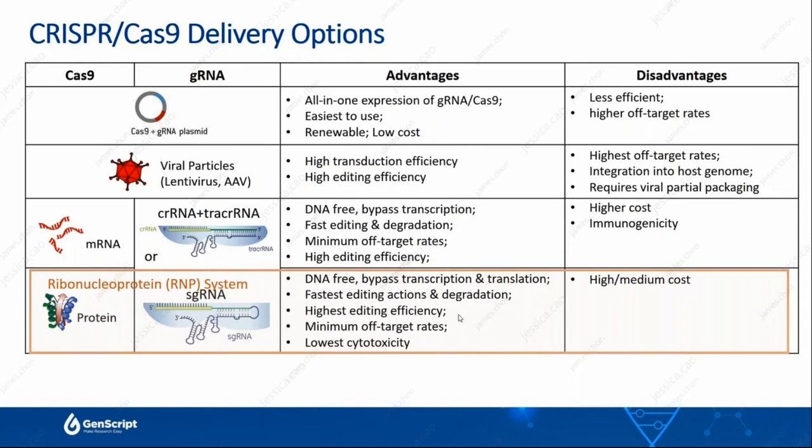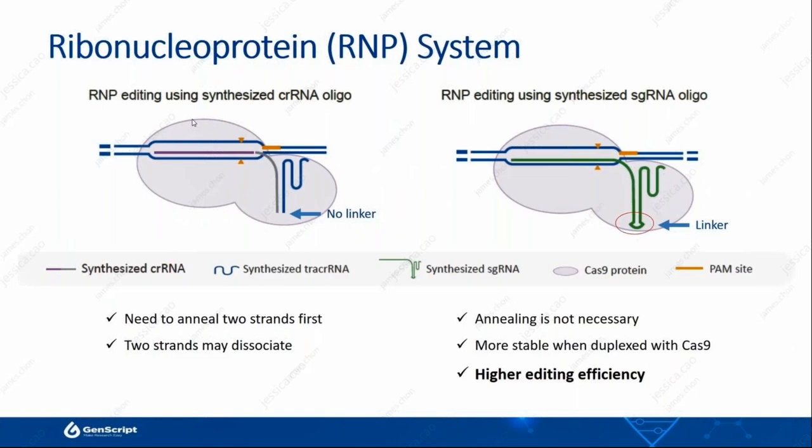So the RNP system involves, again, direct delivery of the synthesized Cas9 protein itself, along with the guide RNA. The guide can take one of two forms. You can either have the combo CRISPR tracer RNA, where the CRISPR RNA, the crRNA, actually targets the Cas9 to its actual genomic target, or you can use the synthetic guide sgRNA, which stands for single guide RNA. The sgRNA is essentially an engineered fusion of the tracer and CRISPR RNA.